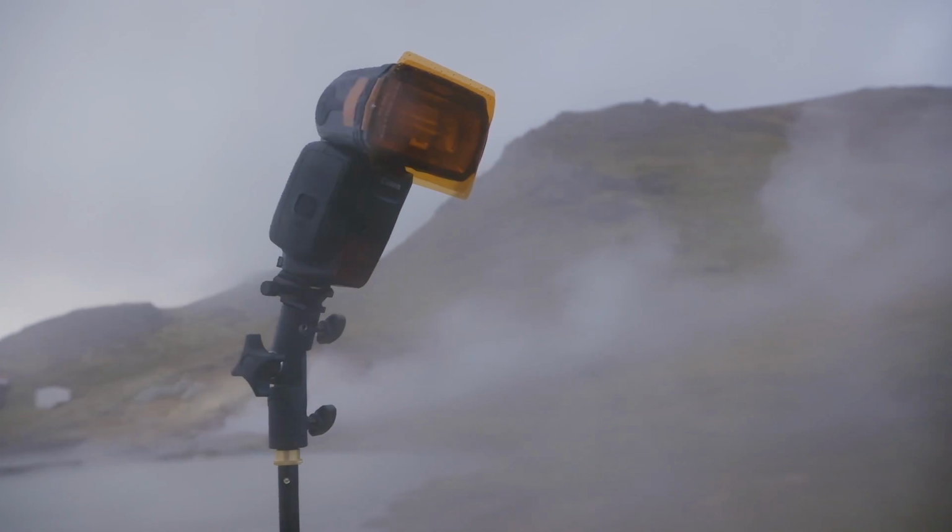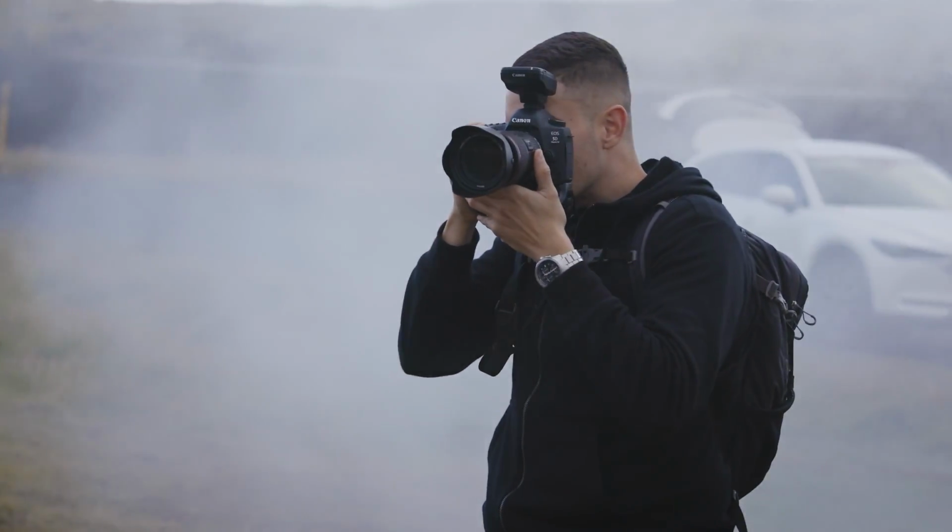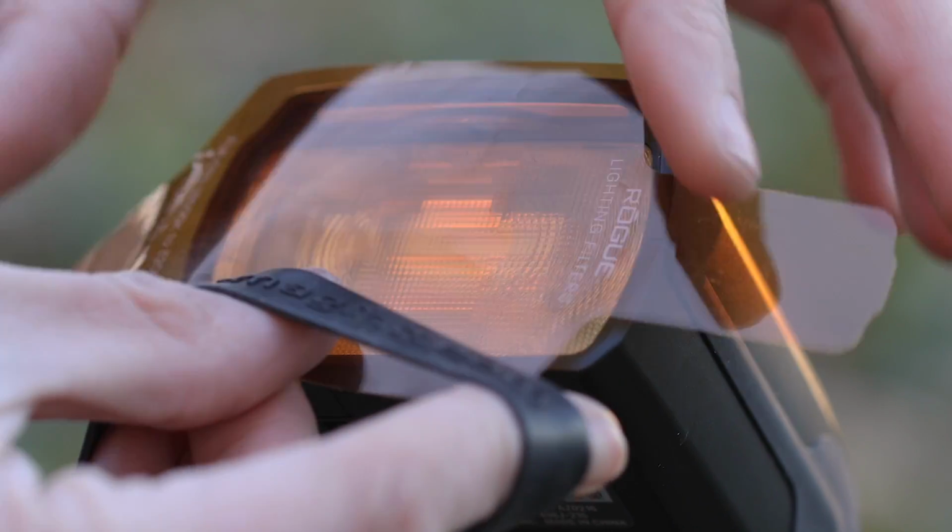They're generally powered by 4 AA batteries, which guarantees that no matter where you're traveling, you'll be able to power a speedlight anywhere life takes you.